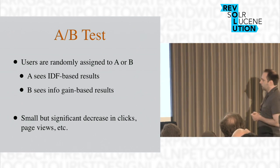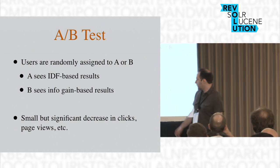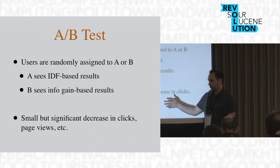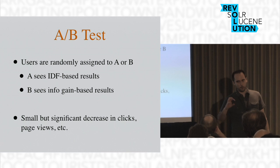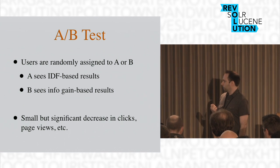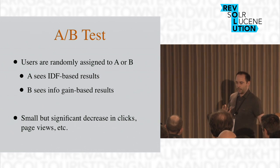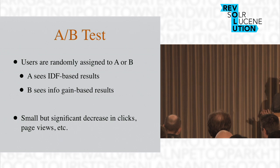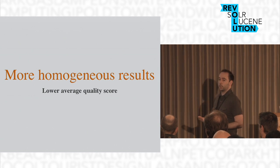And the results were a little disconcerting. We saw small but statistically significant decreases in click-through rates and page views. If we kept going, probably conversions too. Nothing overwhelming, maybe a 1% drop, but it really highlighted one of the big problems here, which is we were kind of asking the wrong question, or at least answered the wrong question, because we can show the results are actually more homogeneous.